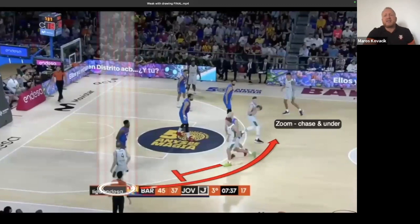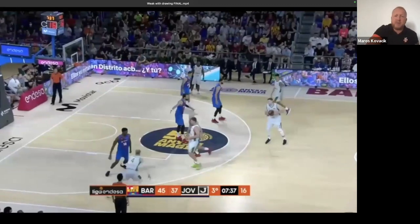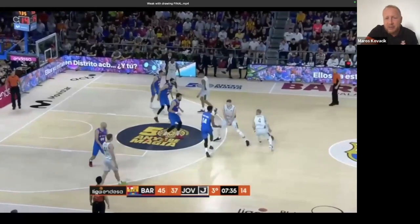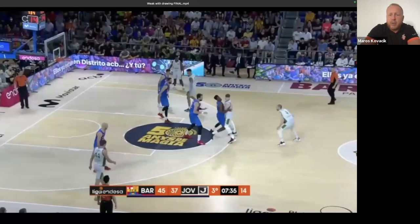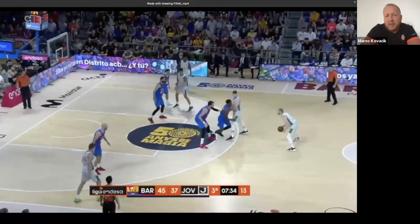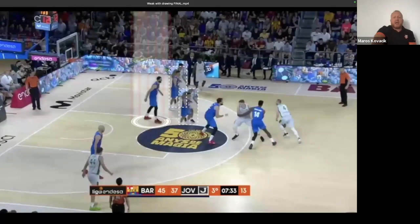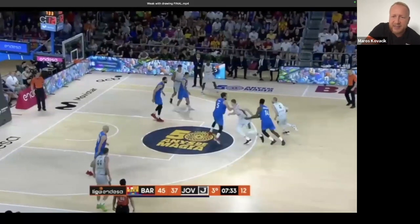And last thing, and this is a zoom action. When we have a zoom action from the right side, we chase, we get under, as I explained before, because again, we want to keep the ball, forcing them to the left. He wanted to get under, but the screen moved a little bit. And now, this is what I wanted to say, guys, this is exactly that clip.